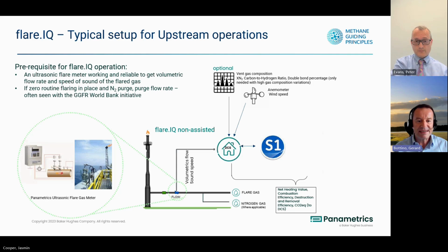As you rightly said, it's not good to flare. So we see more and more assets where there's flare gas recovery in place or a usage of the flare gas instead of flaring it, which makes perfect sense.